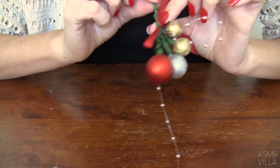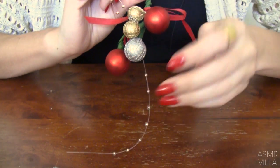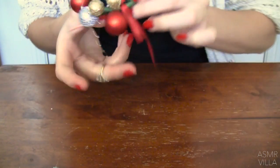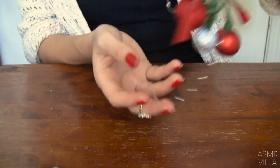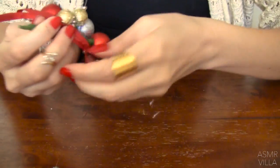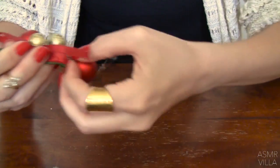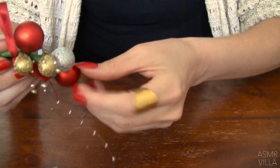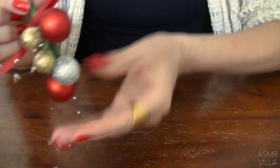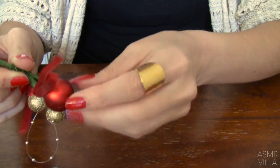It almost looks like it may have been some kind of boutonniere, something like that, because it's got this bit here, or maybe it is decoration that hangs from the tree, I'm not quite sure. It's got these kind of pearls just hanging down here, and then a few bulbs that are awesome sounding. Two of these that have a great sound.